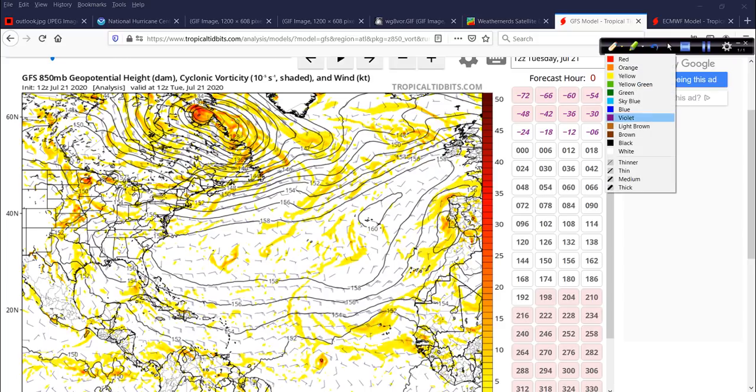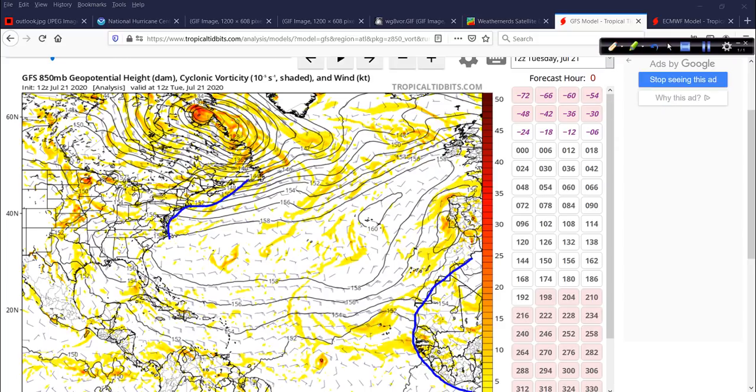So let's get our bearings as to what's what. West coast of Africa here. East coast of North America over here. The islands of the Caribbean right there. Trinidad and Tobago down here. There's Barbados. There, that little tiny system. Yeah, that's it. That's all it is. That's the reflection in the modeling, the model guidance. It's all math and physics, right? That's what it looks like.